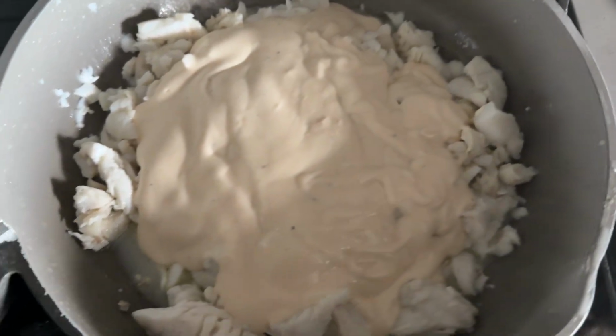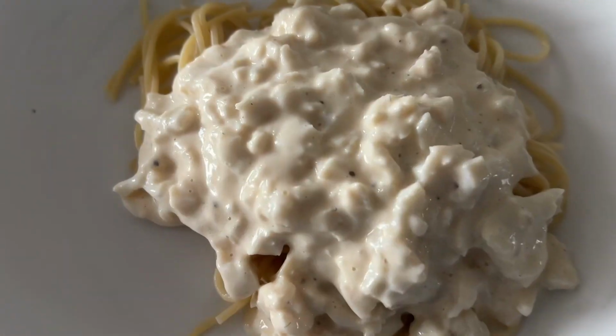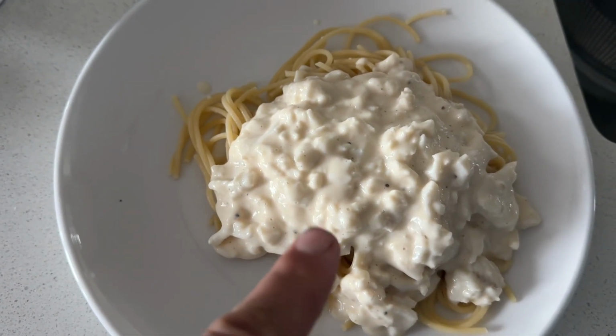Well, now I got it all cooked up and just added the Alfredo, and I'll let it simmer for a little bit, let it get warm, and then just put it on top of the noodles. All right, there's the finished result. Smells good. Looks okay. We're gonna go for a bite. First time trying crappie Alfredo. So see how it goes.